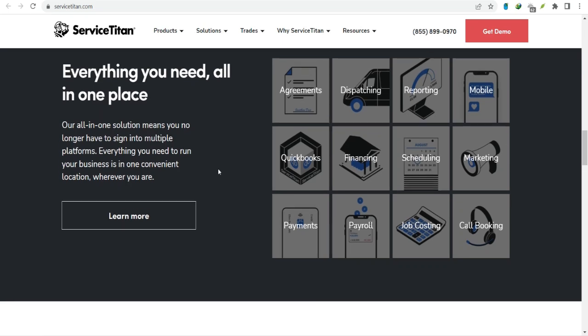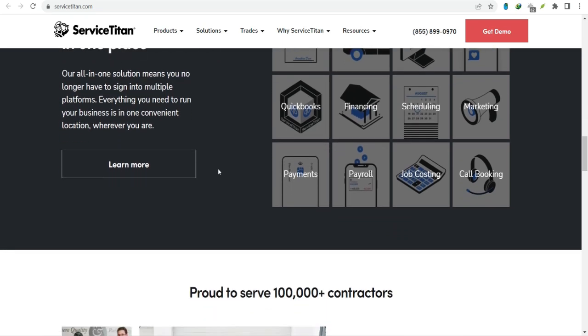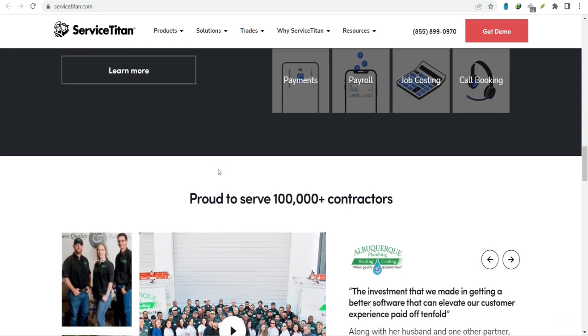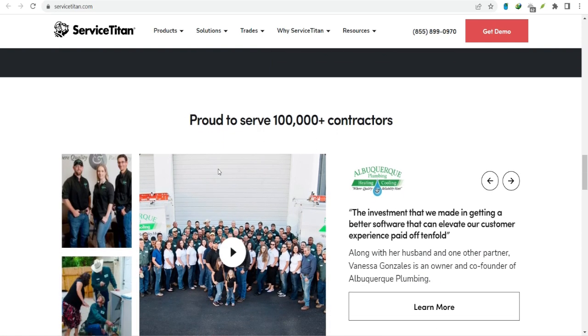So, to recap, no ticker symbol for ServiceTitan yet. The company is still private, and there's no concrete timeline for an IPO. But that doesn't mean you should count ServiceTitan out. This is a company that's making waves in its industry, and it's definitely one to watch.